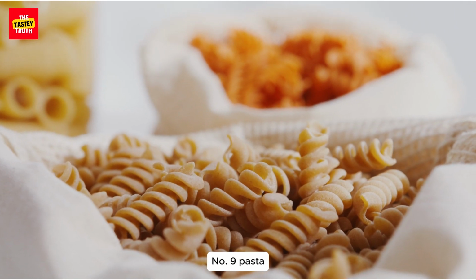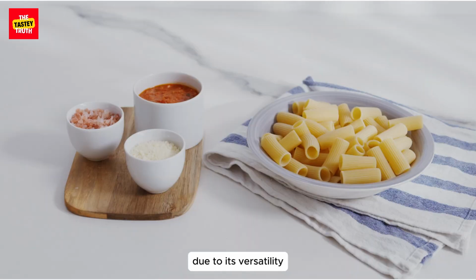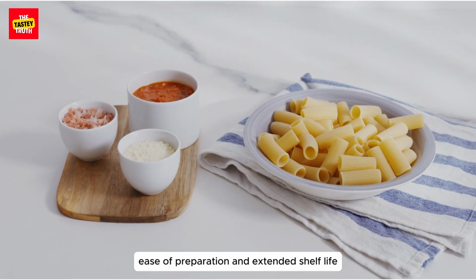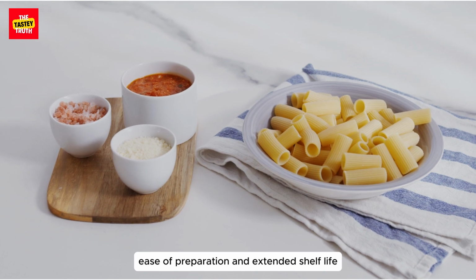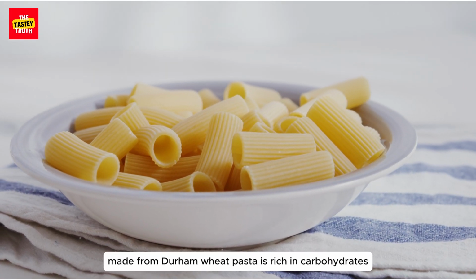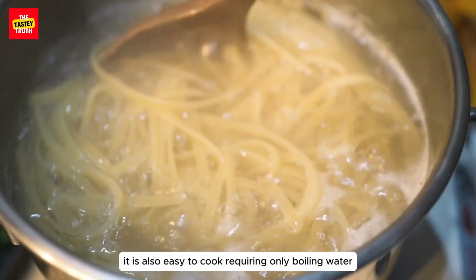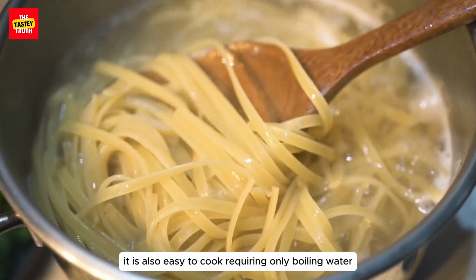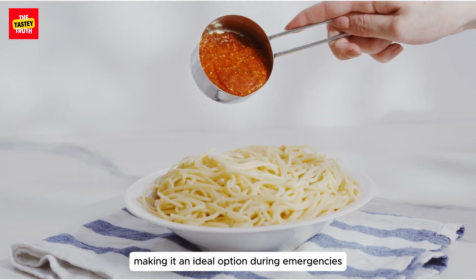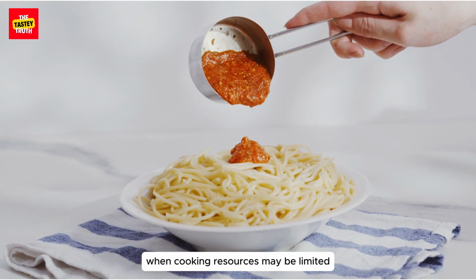Number 9. Pasta. Pasta is a popular food item for long-term storage due to its versatility, ease of preparation, and extended shelf life. Made from durum wheat, pasta is rich in carbohydrates, which provide a quick and sustained source of energy. It is also easy to cook, requiring only boiling water, making it an ideal option during emergencies when cooking resources may be limited.